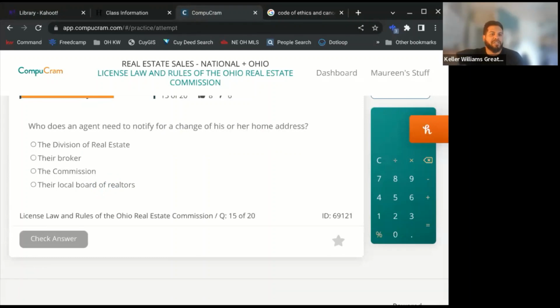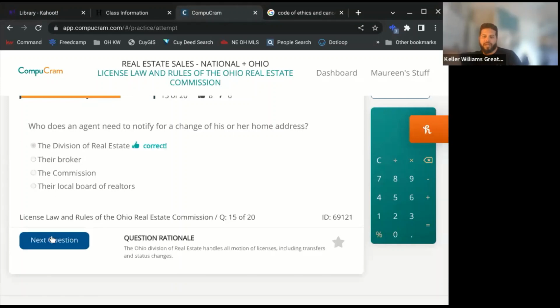Who does an agent need to notify for a change of his or her home address? The Division of Real Estate, their broker, the commission, or their local board of realtors? Think about who you send your license or applications to or any of that stuff. All right. Correct, the division. So they handle all status changes, all license things. So that's Division of Real Estate.